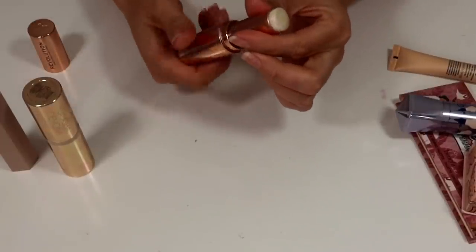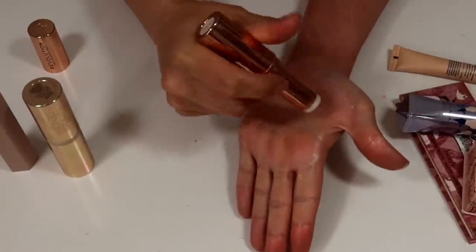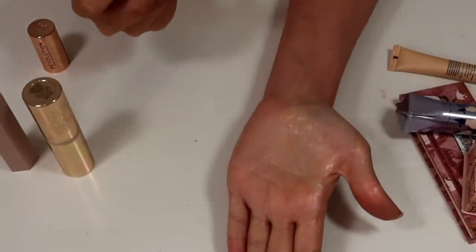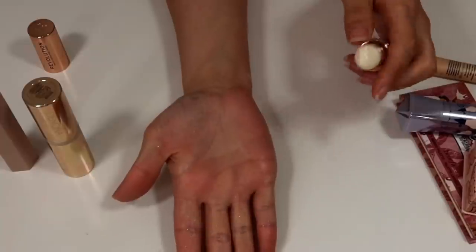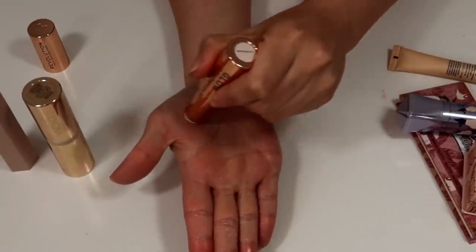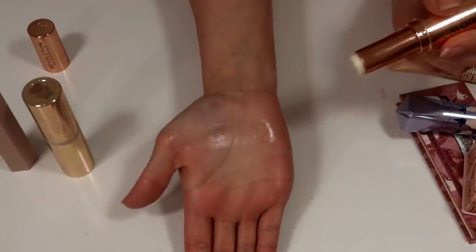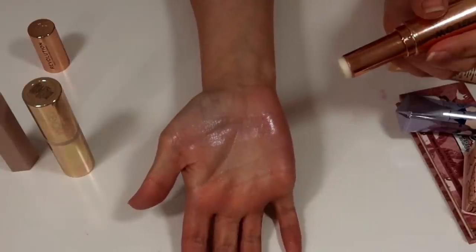And I got it because I'm just addicted to cream and cream and liquid highlighters. This is very much like, hold on, I'll do it on this hand because this hand has less glitter on it. This is very much like a sheer, ever so slightly champagne, glossy kind of thing.